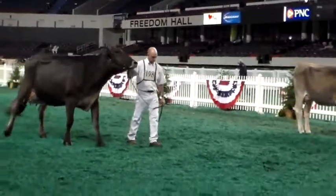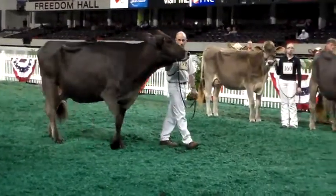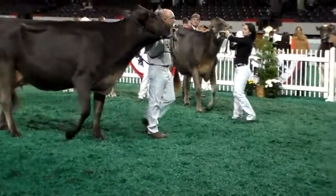Junior two-year-old, just a beautiful, beautiful balanced cow for a young cow. A cow I'd just like to see her come along and get more development to the mammary system. The two really extreme pair of cows here for my intermediate and my reserve. We'll follow them.